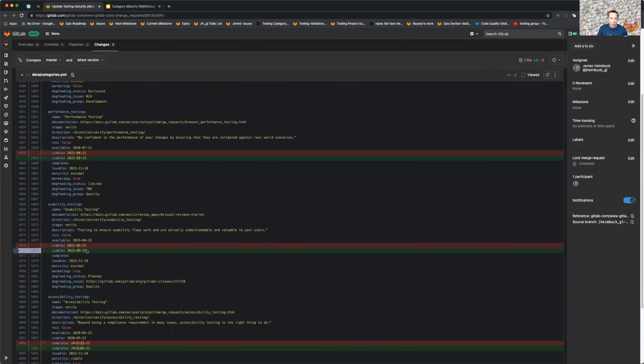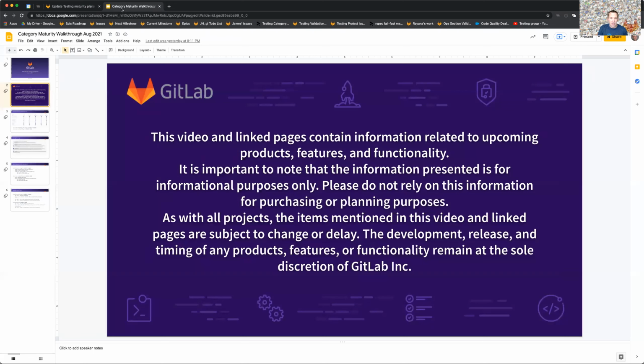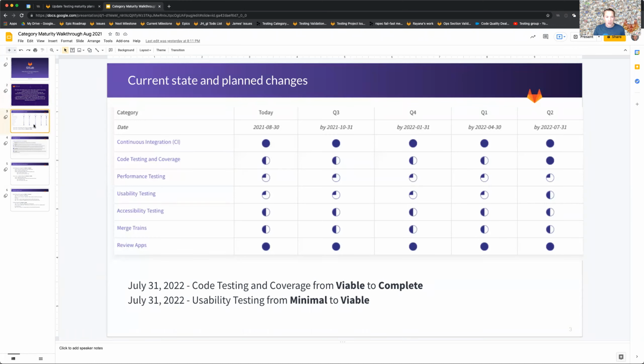So today in our walkthrough, we're really going to be focused on usability testing and code testing and coverage, because those are the next two things looking to move. On the maturity page, and I'll link to this in the video, you can see where we're at today. I took the screenshot yesterday of the current maturity of all of these.